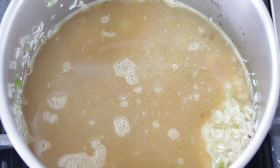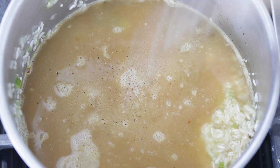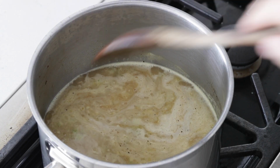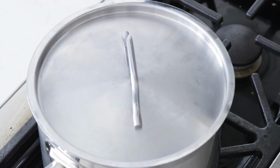You know, homemade's always better. I like to use a half cup less, just so the rice doesn't become soggy. Season that part up with salt and pepper. Everything needs to be seasoned. Crank the heat on to high. Once it begins to lightly boil like this, give it a quick stir. We're going to put the lid on, turn the heat down to low.